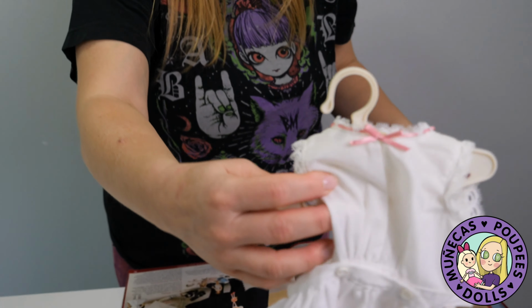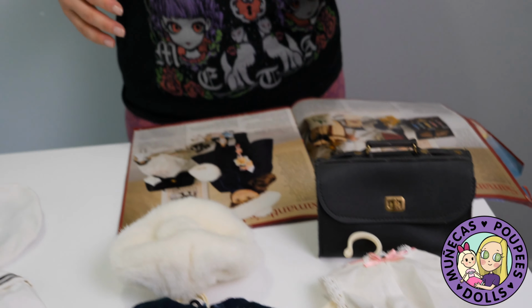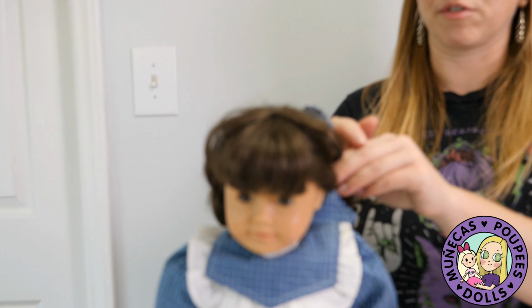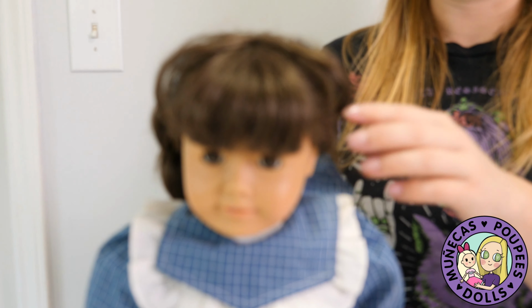It's pretty cute. So Samantha, I think, was really popular because all of her stuff was like lacy and pink and really kind of pretty, and so I think a lot of girls liked that back in the day. She was not my favorite, but you know, I've got her.